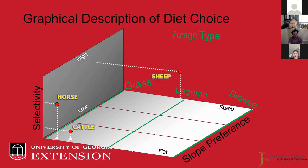As we move into sheep, sheep are highly selective, so they use their mouths and are constantly moving them, looking for more of those legume species, some grasses, and they will browse a little bit. But when we also look at the surface with a topographical situation, they will move to graze on those steeper areas. And then when we add goats to it, they're going to be very highly selective of what they're grazing, moving more to browsing, and also can put them on those steeper areas of the pasture that our cattle and horses are not going to be at.